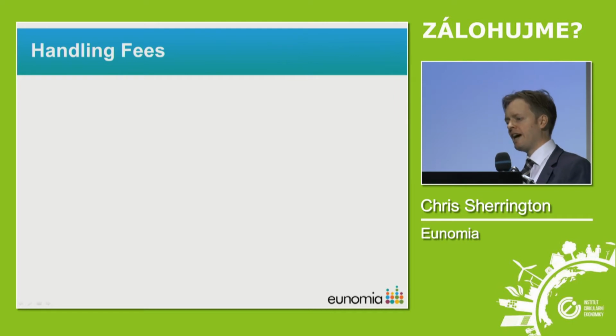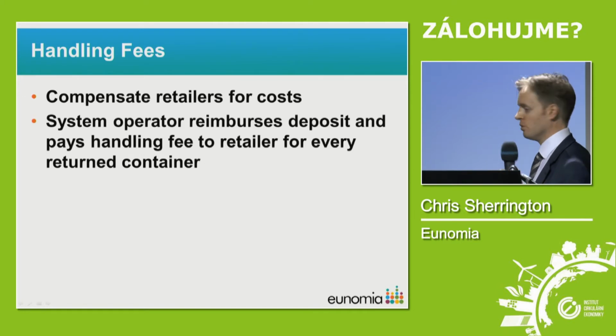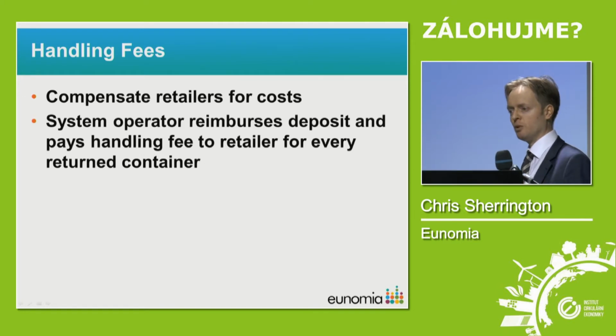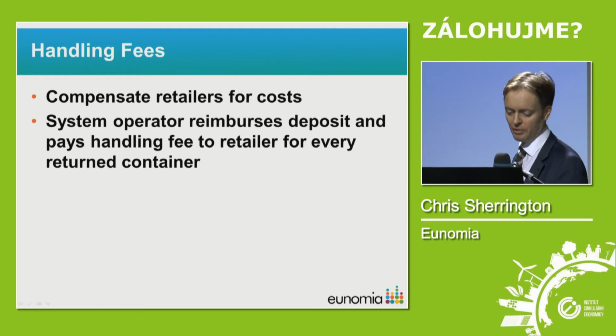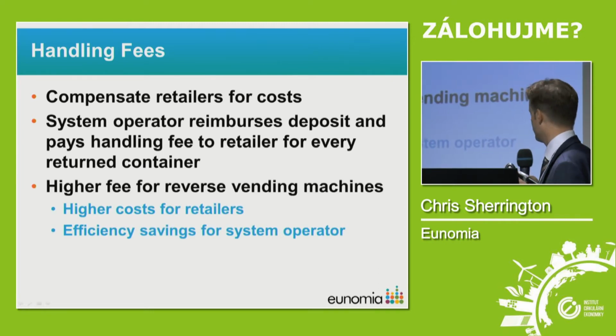Retailers, importantly, will get handling fees to compensate for the space taken up, for the purchase of an RVM, if necessary. They won't be required to purchase an RVM. This will be up to them. But you have to make the calculation of, based on the handling fee you get, what the payback is going to be and how worthwhile it is for the individual retailer.